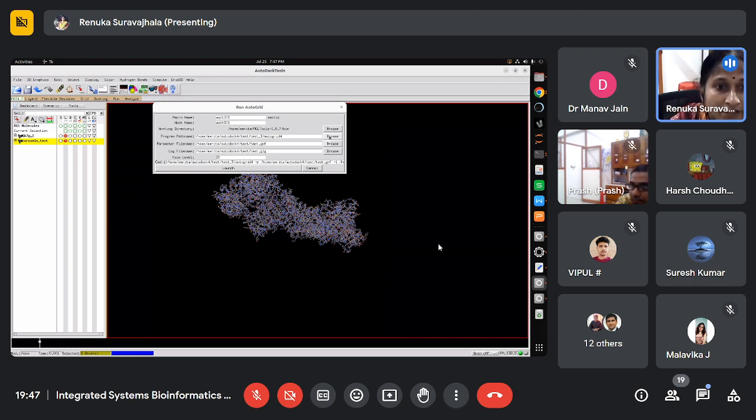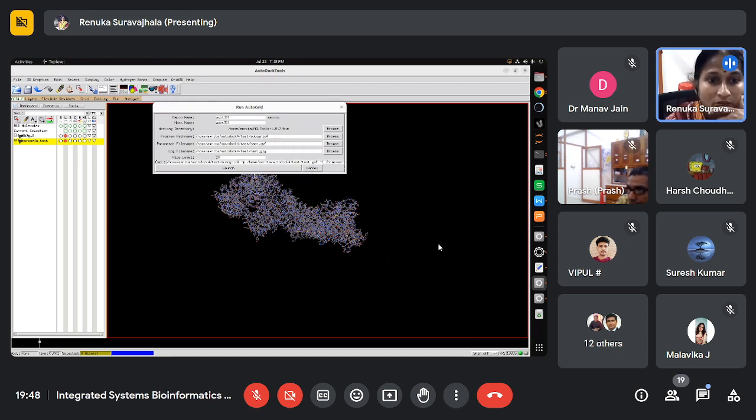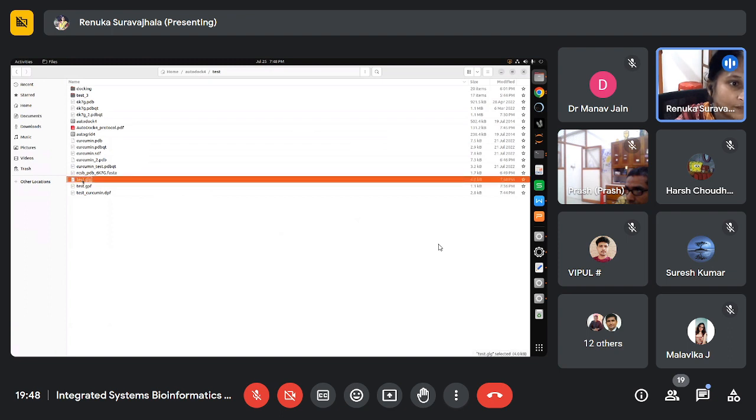And I have changed the play location of the grid. So now I'm just launching and it is running. If I don't have any errors, then it will run automatically, and I can check in my folder whether the test glg is developed. So it's developed, so I'm able to get the glg file. And then once it is done, we will go with the dpf file.